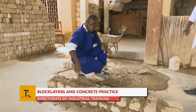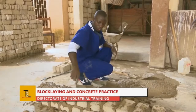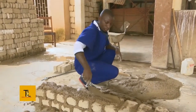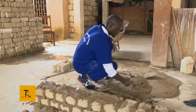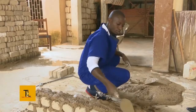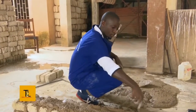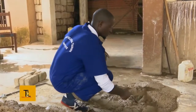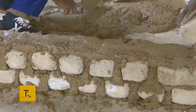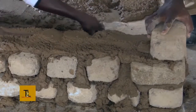Members, I would like to remind you that this is a header bond where you start with the headers throughout, then in the second course you put there the 3/4. The 3/4 is to make sure the building is tied so that we don't experience straight joints. That's why we put that 3/4 at the second course. Now we are going to put there the third course, which, as I told you, resembles the first course.